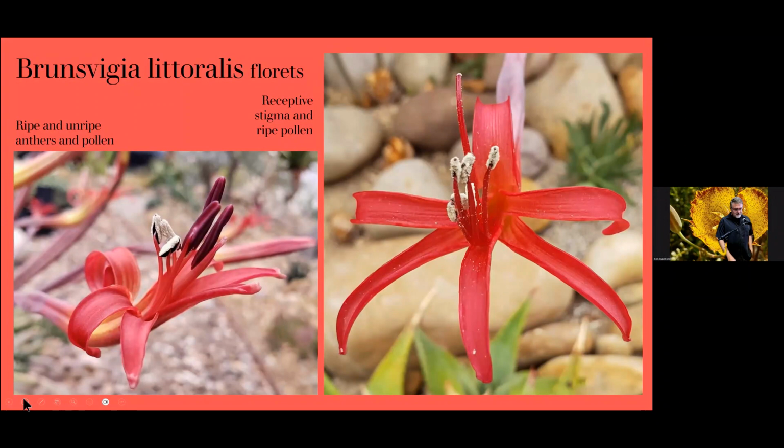Another close-up of the Literalis with pollen and the receptive stigma. Very easy to work with for amateur plant nerds like myself. If you want to cross them, you can snip off one of those anthers and touch the stigma on another plant.